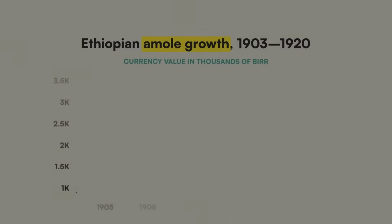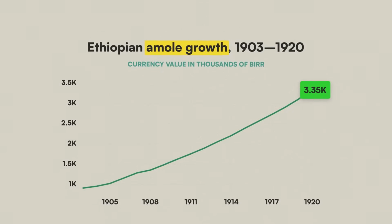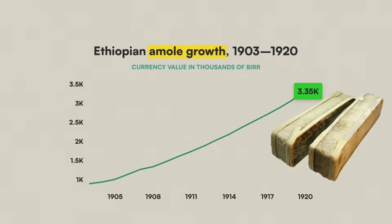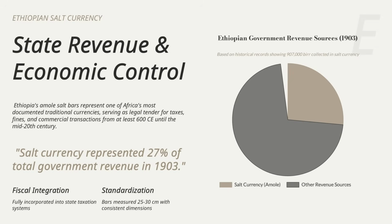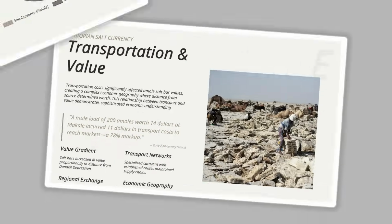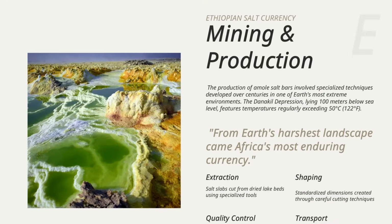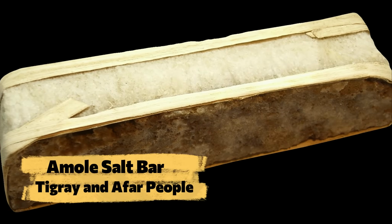Quantitative data from 1903 reveals the currency's economic significance. Ethiopian tax authorities collected amoles worth 907,000 birr, representing 27% of total government revenue that year. This percentage demonstrates salt currency's integration into state fiscal systems, contradicting assumptions about primitive monetary arrangements. Transportation costs significantly affected amole values. The amole system operated on standardized dimensions. Standard bars measured approximately 25 to 30 centimeters in length, with consistent width and thickness.